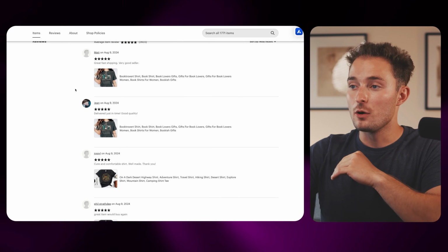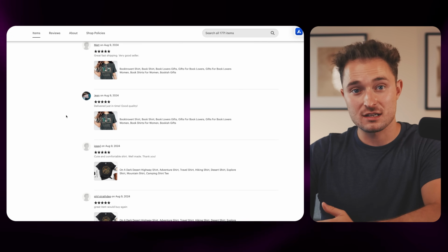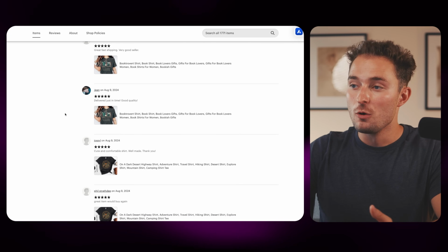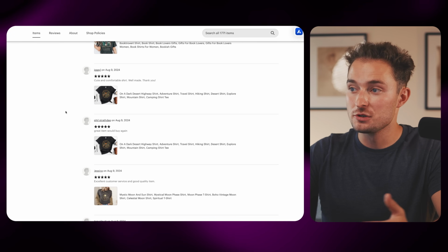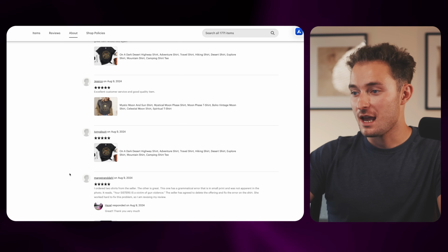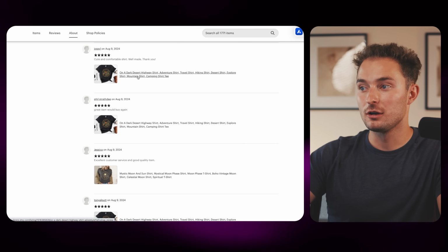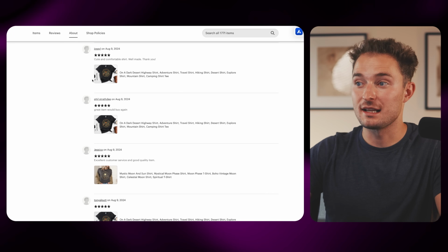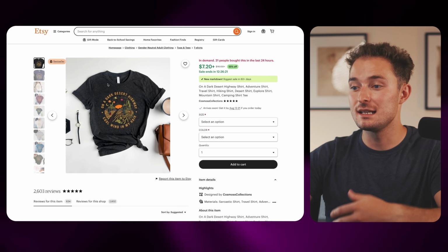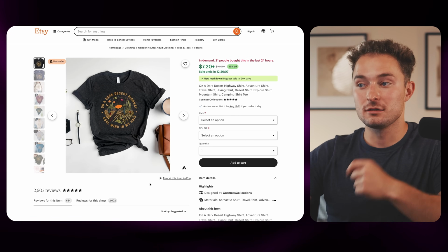By looking at these most recent reviews and paying attention to the thumbnail and seeing which products customers are buying over and over, we'll be able to see which products are most likely their best sellers. Now, this one seems to be coming up fairly often, and just by reading the title, it looks like it's a hiking, explorer, camping niche shirt. So I can click on it and see how this listing is actually performing. We're mostly looking at how many total reviews this particular listing has gotten.